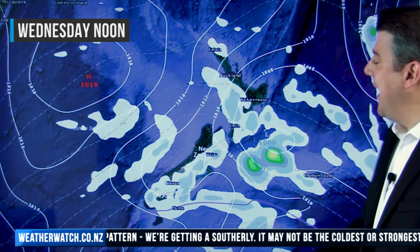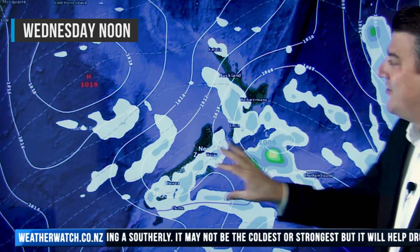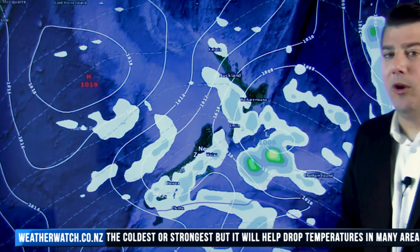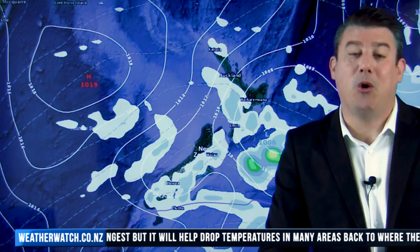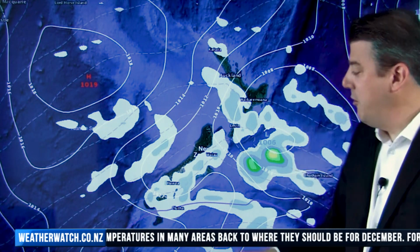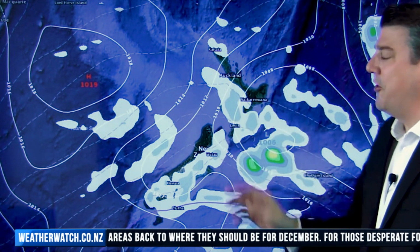But it's Wednesday when we start to see a little bit more life coming through. We've got a low pressure system out here to the east, a fairly weak one, and this high out to the west. And the two are working together to drive in these cooler winds. So when I say cooler, I don't necessarily mean cold. It'll just be cooler than it has been, although it might be a little bit cold for some areas down around Southland and Otago as that change comes through. And once again, we're seeing showers around the eastern side and more showers in the north.